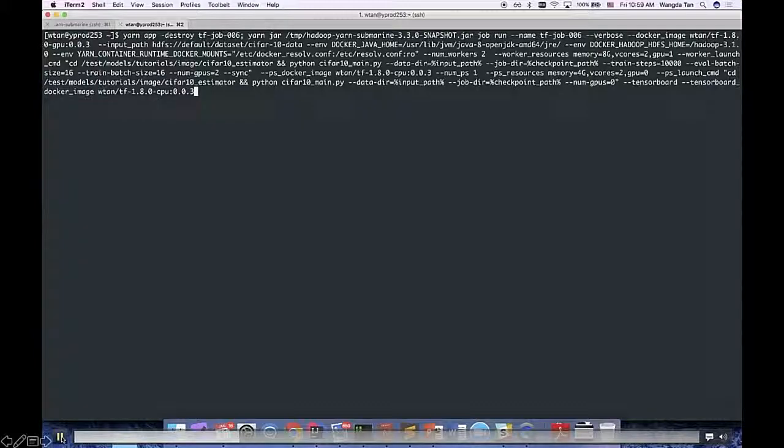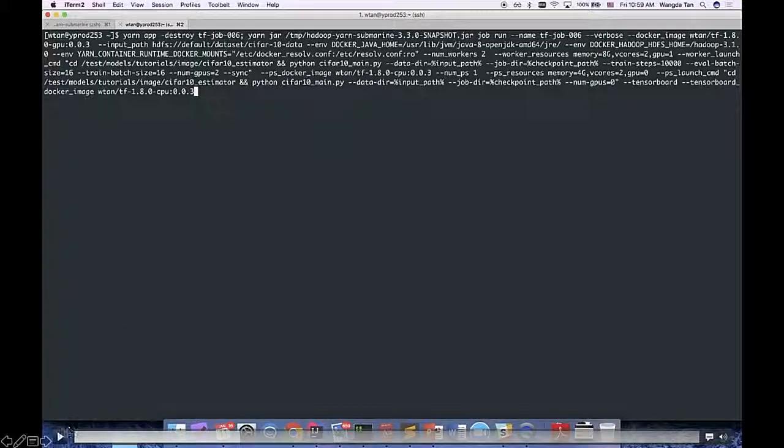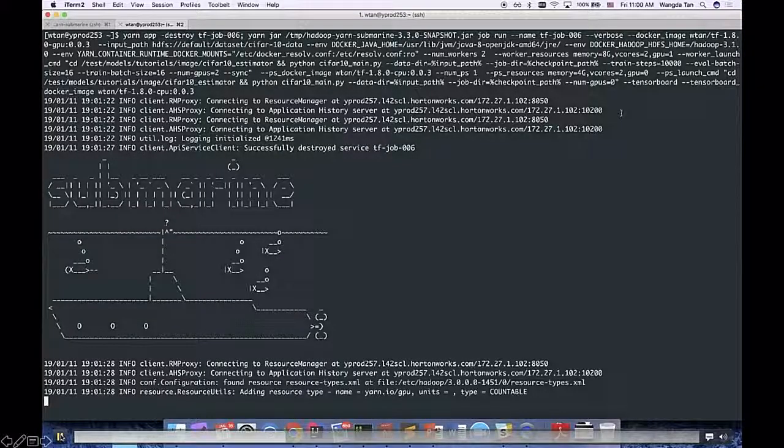And now, it's the command line. That's the basic feature. You type in the number of workers and number of parameter servers. This is a distributed training here, with the GPU resource, memory, vCore declaration, and your training command. So I can give you just a high-level idea. I won't go into detail here. So let's run the job. Okay, so Submarine is running.